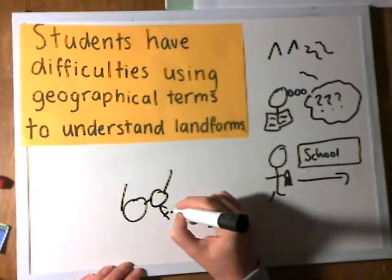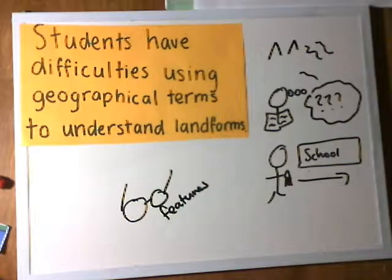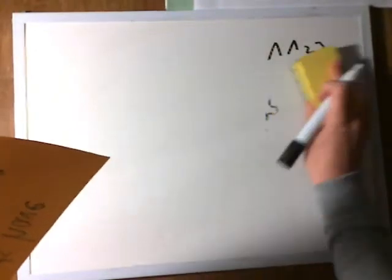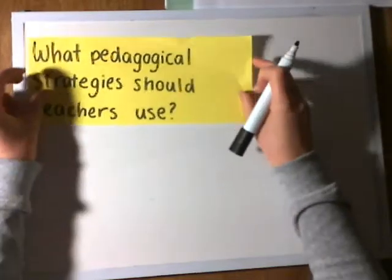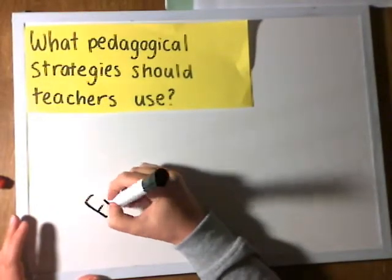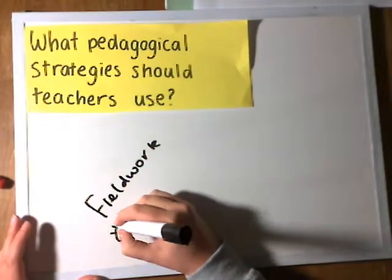According to Dove, this naive theory can be exaggerated through some of the pedagogical strategies used by teachers, who can sometimes oversimplify terms and concepts. The use of imprecise language to define geographical landforms and the practice of rote learning can also contribute to these naive theories. Ozturk and Alkas argue that an effective approach to help students understand landforms is through the senses.